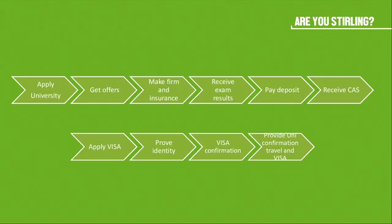You'll begin to get offers from the institutions that you've applied to. Once you have all 5 of your offers that you can make through UCAS, you would then be asked to make a firm or an insurance. So take 5 offers and narrow it down to a firm offer, which is your first choice, and an insurance, which is your second choice.